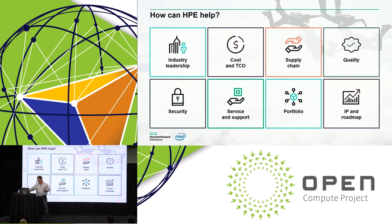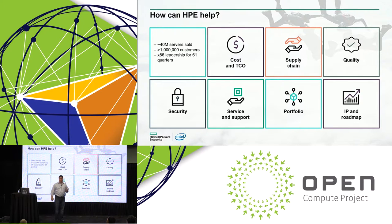Let me talk about it for a minute here. So on the industry leadership, we've done this. We've shipped over 40 million servers. We have over 1 million customers. We have been the number one x86 server provider for many, many years. We've done this. We know how to do it. As we move to open, we can leverage the learnings we've had over the past number of years, the great wins that we've had, and make sure that we are as successful with open as we've been with the other platforms.